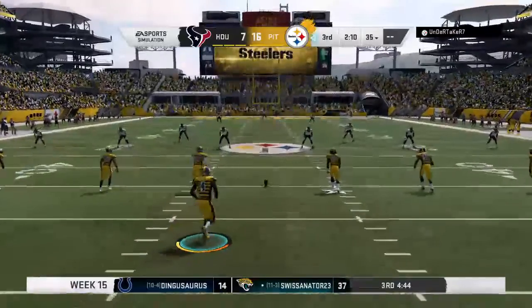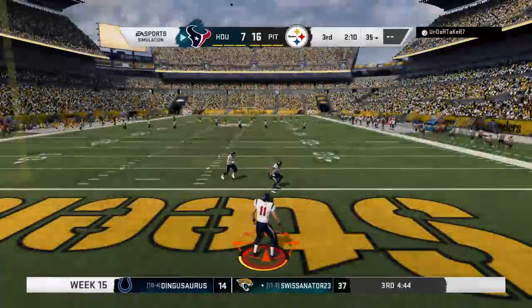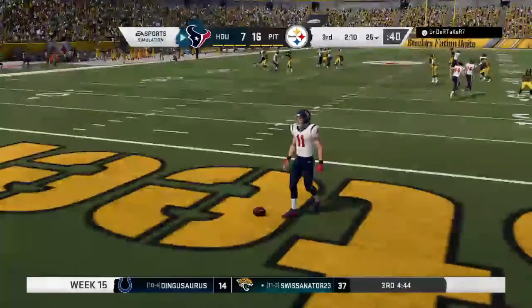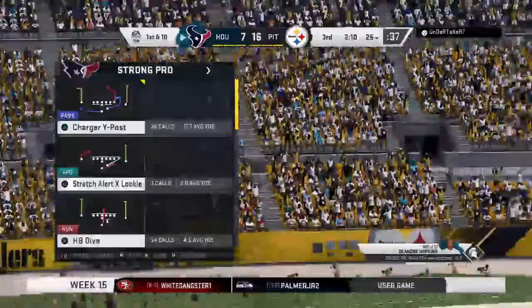Now he's back out there to boom this one away, maybe with some frustration after the PAT miss. That's fielded in the end zone. And no run back here. This will be a touchback, and it comes out to the 25-yard line.